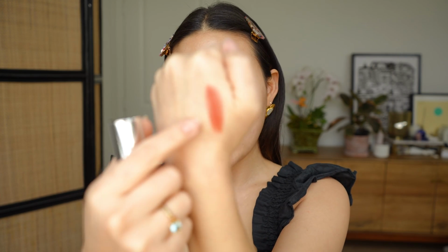Let's swatch it real quick. Interesting. It's very similar to the Merit matte lipsticks. So that is the shade Auburn. It has that really soft, silicone-y, cloud-like blend, and it's also very thin. I haven't tried this on the lips yet, but I feel like you could blur it out for a really soft tint, or you can build it up for more pigment as well.